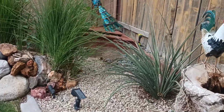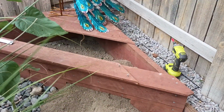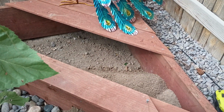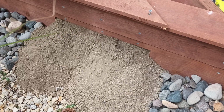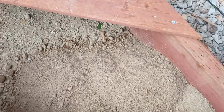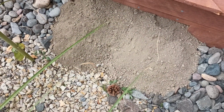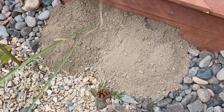All right, folks, I'm going to show you this pile of dirt back here. This is an above ground tortoise burrow I made. I've taken the boards off so I can gain access in here. You can see all the dirt that's moved. This is a lot of dirt. I haven't disturbed it, so this is exactly how it looks. I just want to show the amount of dirt. I'd say it's probably at least like 6 or 7 full shovelfuls.